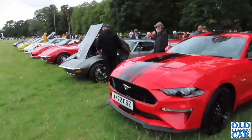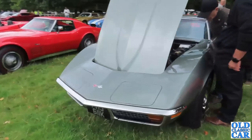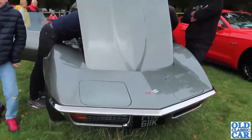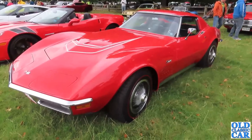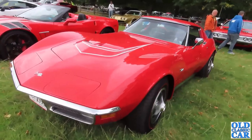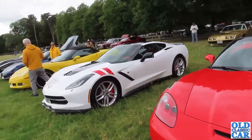Alright, let's have a quick scoot around the rest of the American cars area. Another Stingray, another beautiful one, unusual colour as well. A bright red one here, look at those wheels. Something I don't know anything about. And then many, many more modern cars.